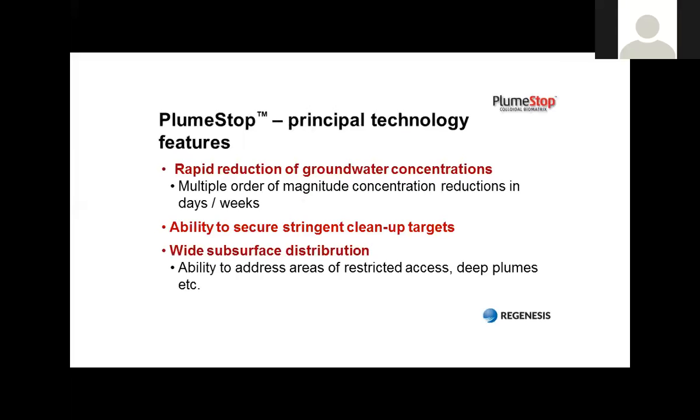So this is colloidal activated carbon. It's about the size of bacteria. It's 1 micron in size. It enables us to widely distribute Plume Stop within the formation. Go ahead and hit the next slide.